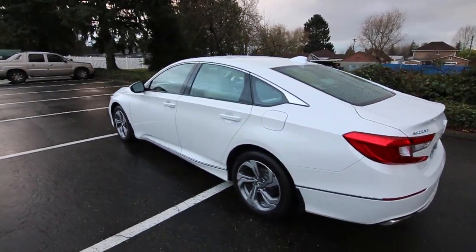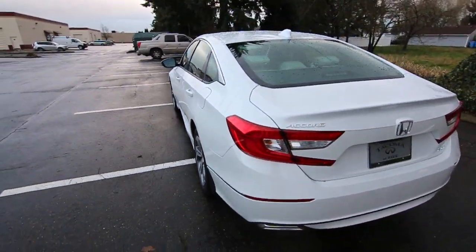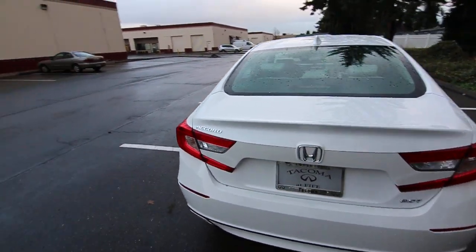This Accord comes with a 5-day and 100% money back guarantee. You want to make sure that you're happy with your purchase from us. That's why we do that.